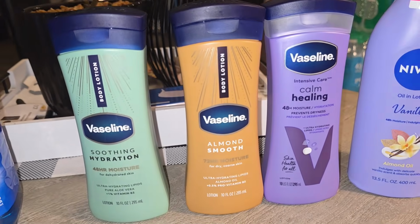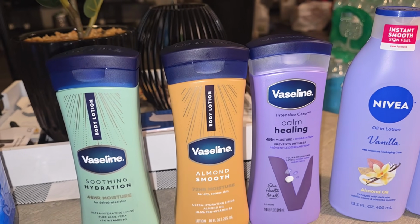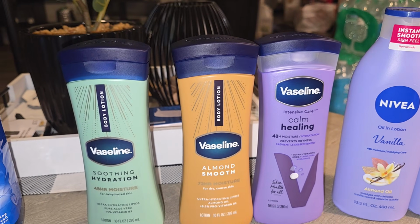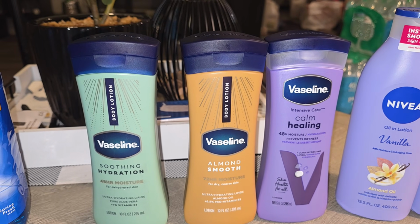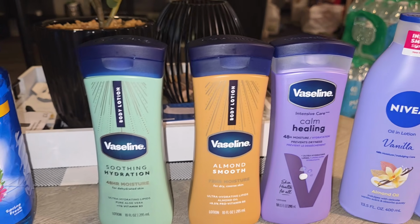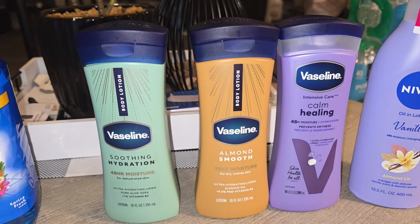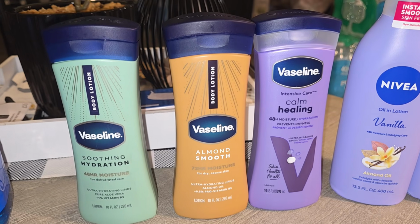Then moving on, y'all, to the Vaseline lotion. I just love when they give us coupons for lotion, and it's super cheap. Well, I went to two of my Dollar Generals, and one of them is higher than the other. So two of these Vaselines was $4.50. We have $2 coming off, making it $2.50. And then the other store, it was $5, and I had a $2 coming off, making it $3.